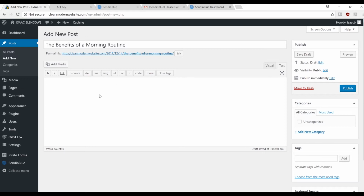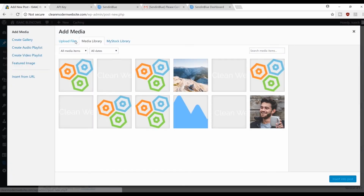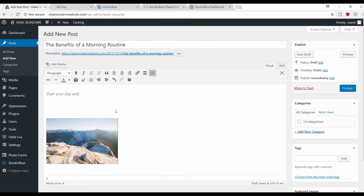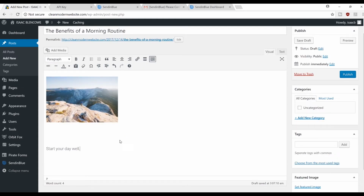So you can just type in whatever you'd like here. You can add images in. I'll just give you a quick rundown. Just say you wanted to add an image, maybe you'd find your own, and you can move it to wherever you like, and we would have our image in there. It's easy to use. It's almost like using Word. You just go through and type it all out, put in images, put in links, do bold, italic, whatever you want, really.